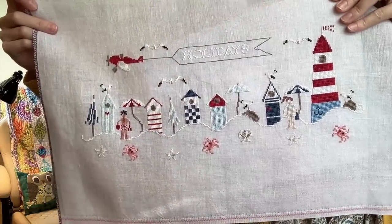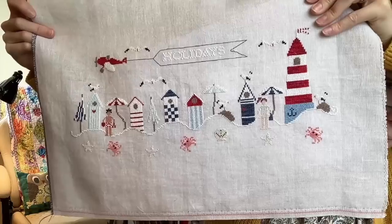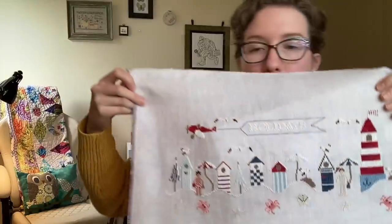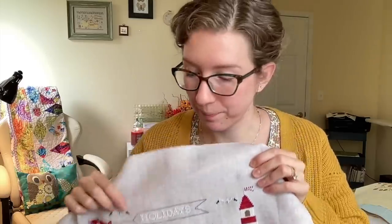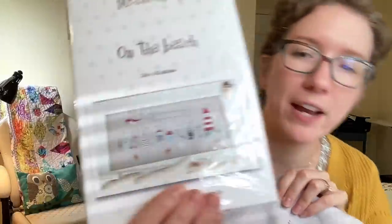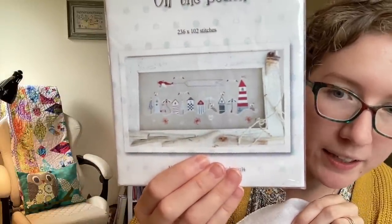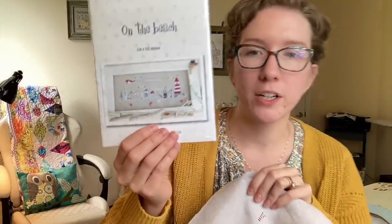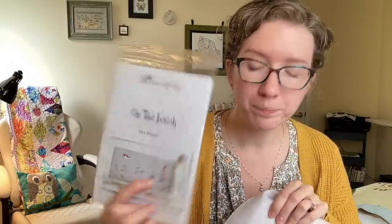Can we say cute? Look at that lighthouse. Look at those happy people on the beach. So I did a couple of alterations on this one. The original has very fair-skinned people. They look like ghosts. And then it's also charted with DMCs. And I think the dark blue was the only variegated. And I really loved the idea of a little bit more because that's my jam.